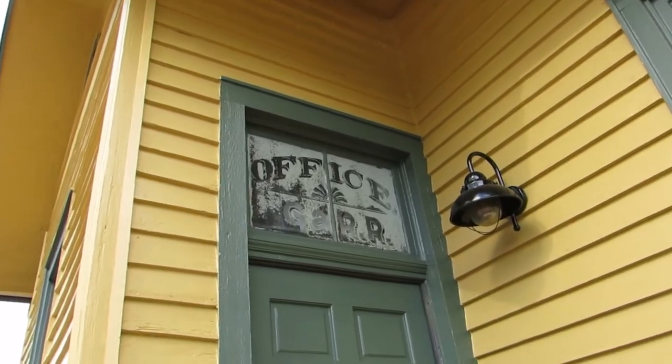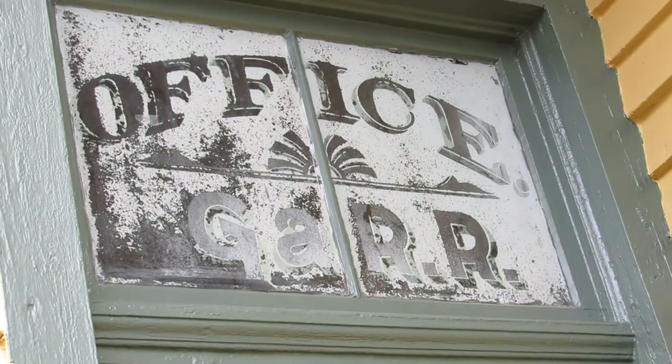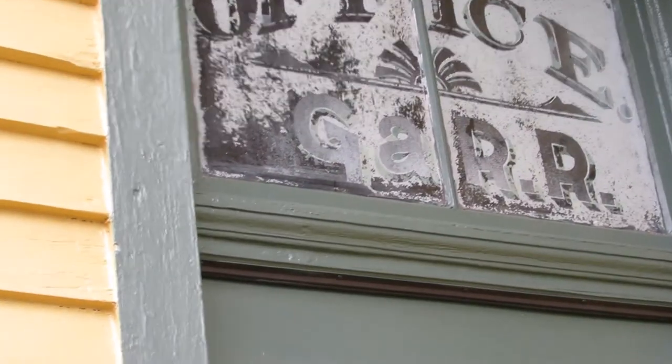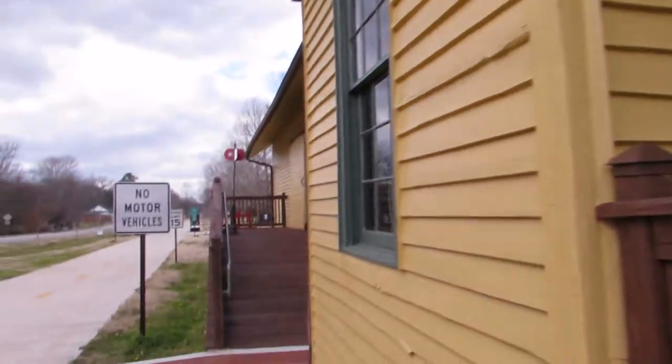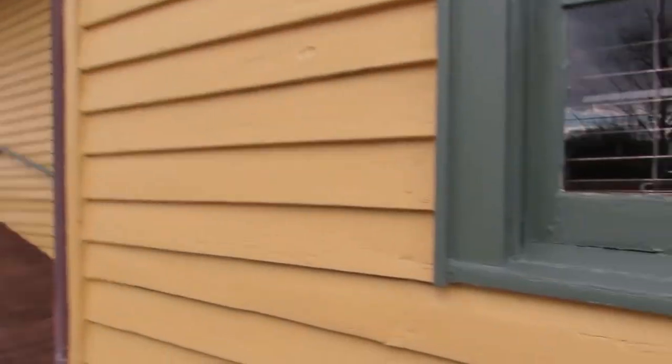In fact, here's the evidence of the former railroad owner right there. I never noticed that until now. Office, Georgia Railroad. Let me get a picture of that. First time I think I've ever seen that. And then the freight dock was right here, and there's the sliding door for it.